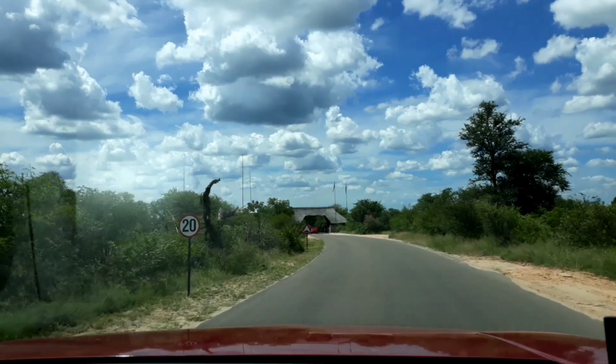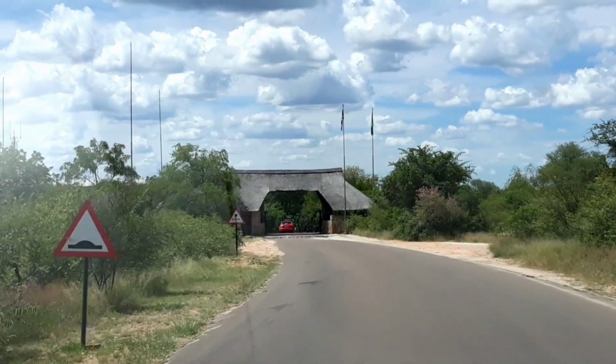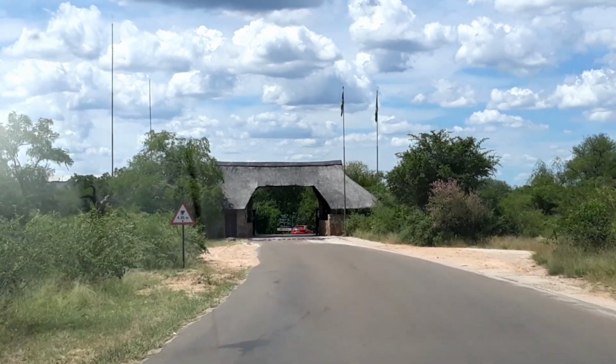Right, this is Skukuza Camp. We're down at Wonderland. Entrance to Skukuza.